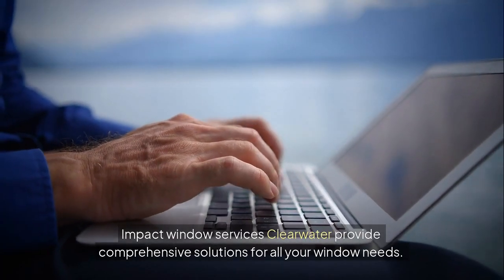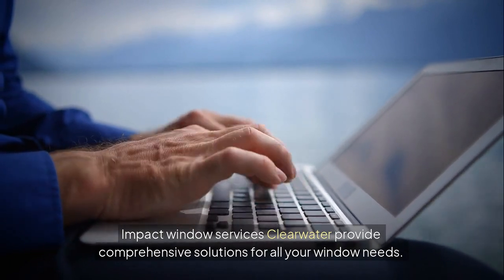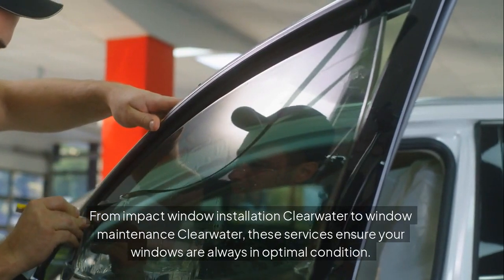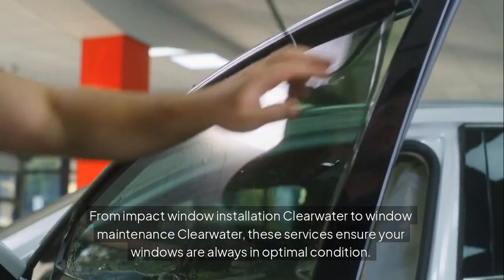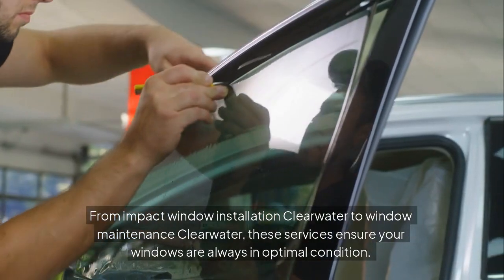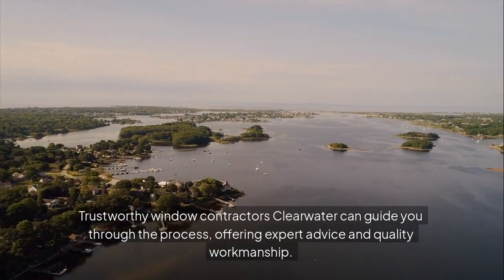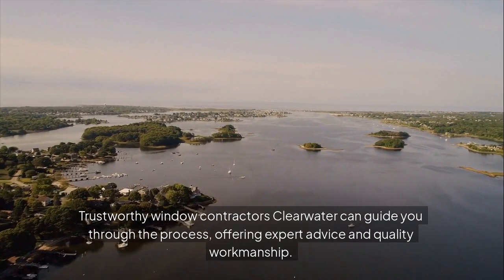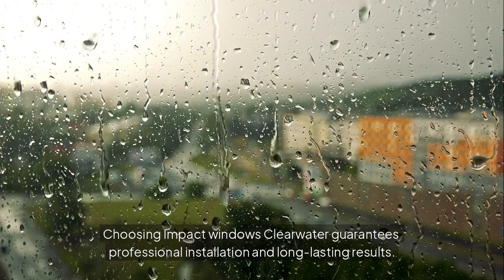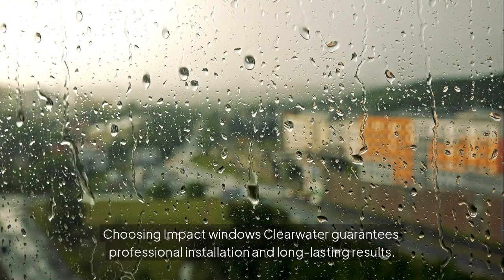Impact window services Clearwater provide comprehensive solutions for all your window needs. From impact window installation Clearwater to window maintenance Clearwater, these services ensure your windows are always in optimal condition. Trustworthy window contractors Clearwater can guide you through the process, offering expert advice and quality workmanship. Choosing impact windows Clearwater guarantees professional installation and long-lasting results.